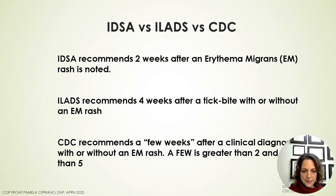So, the Infectious Disease Society of America recommends 2 weeks after an erythema migrans rash is noted. Noting only 20 to 50% of people are lucky enough to get that rash. And when they do get it, it doesn't look like a perfect bullseye, so it's usually misdiagnosed as cellulitis. ILADS, the International Lyme and Associated Disease Society, recommends 4 weeks after a tick bite with or without an erythema migrans rash. Automatically, 4 weeks. The CDC, from their site, recommends a few weeks after a clinical diagnosis. Clinical, not laboratory, with or without an erythema migrans rash. A few is greater than two and less than five. That's a few.